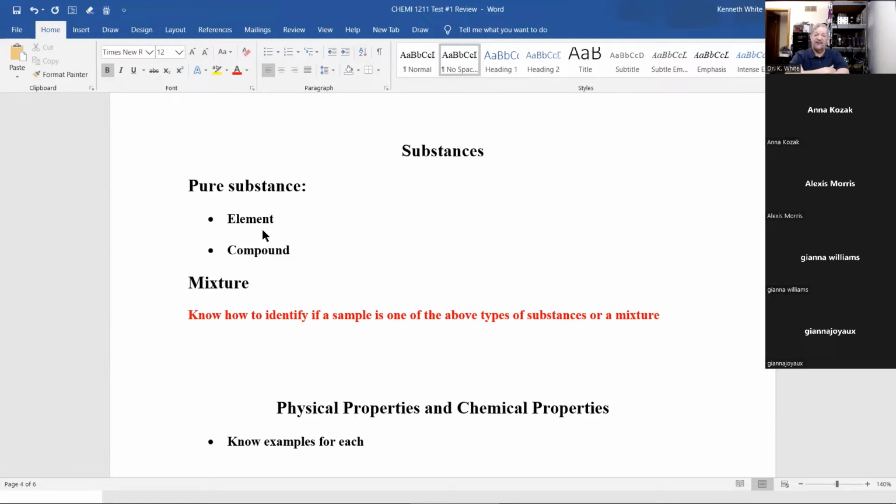Or if I put sand into a bottle of water, I won't do it, but if I did, the sand will plop to the bottom, and the top will be essentially water. The bottom will be a little bit of water, but mainly sand. That would be a heterogeneous mixture. And what's an example of an element? Well, sodium, gold, silver, oxygen. What's an example of a compound? Water, H2O, and things like that.